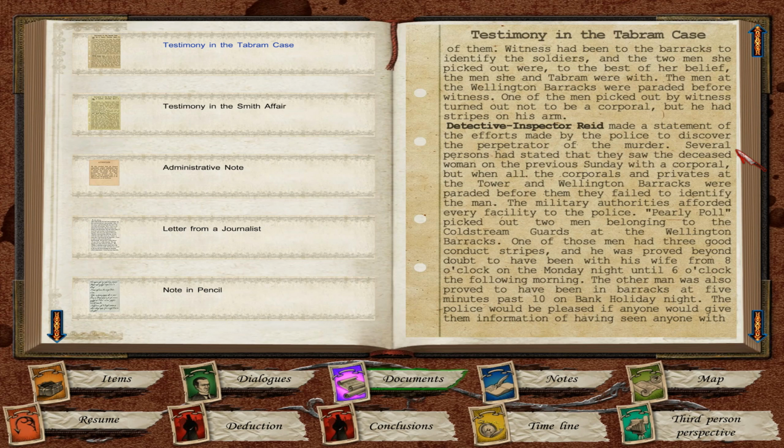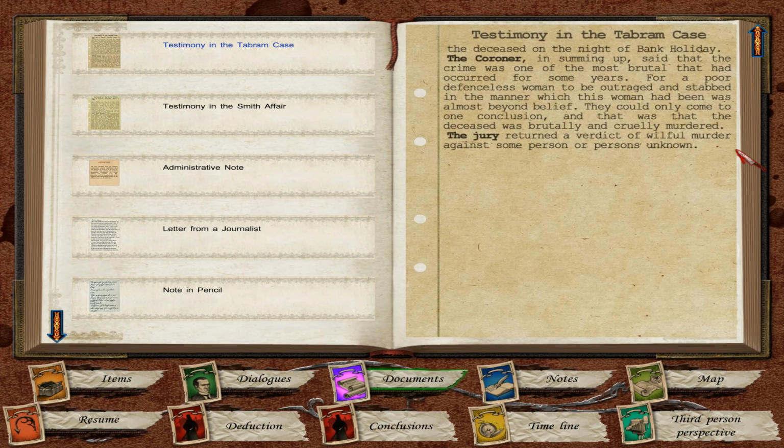One of the men had 3 good conduct stripes, and he was proved beyond doubt to have been with his wife from 8 o'clock on the Monday night until 6 o'clock the following morning. The other men were also proved to have been at barracks at 5 minutes past 10 on bank holiday night. The police would have been pleased if anyone would give them information of having seen anyone with the deceased on the night of bank holiday.